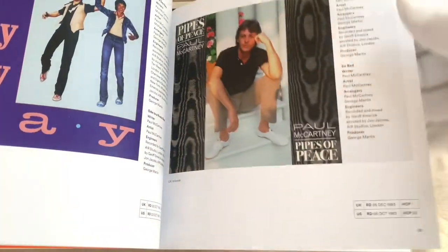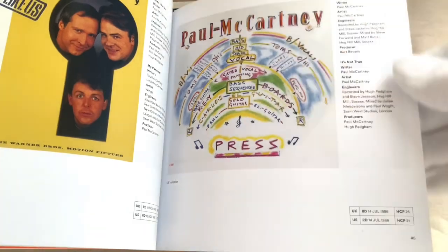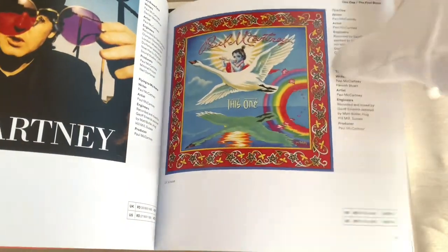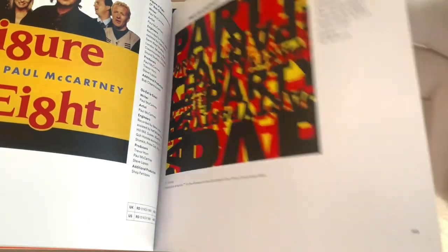Tug of War. Pipes of Peace, of course. Press. In the late 80s. Once Upon a Long Ago. Some great songs there off Flowers in the Dirt there.